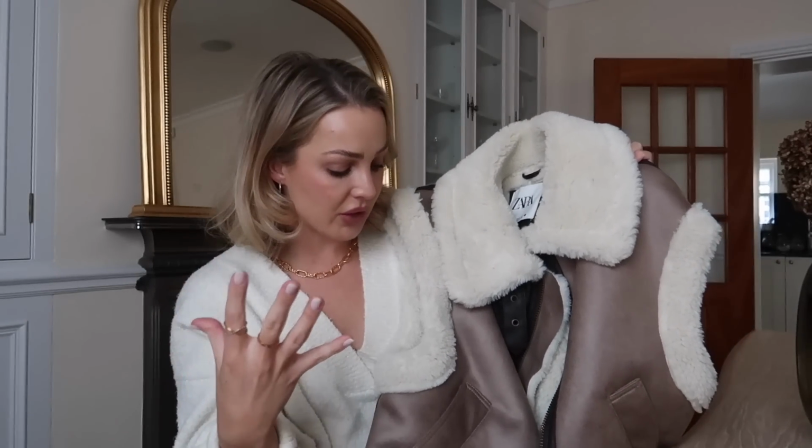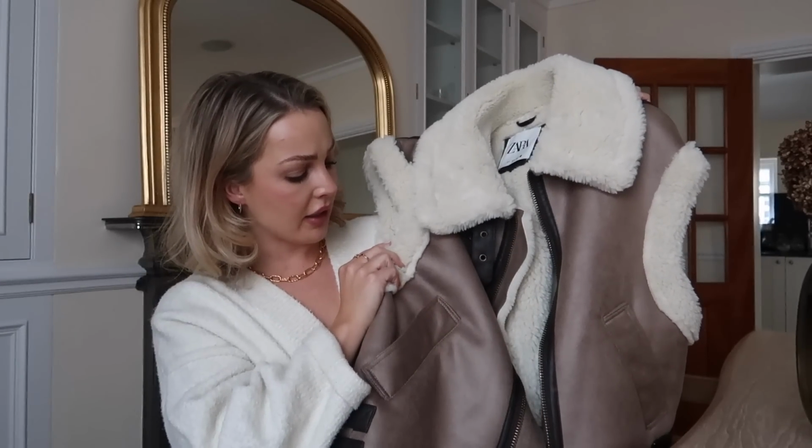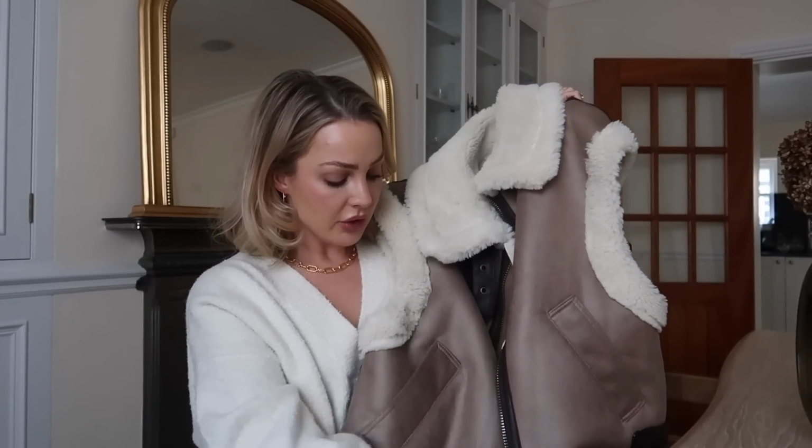I went for a size medium in this because I always really like to go up a size, and the fact it was a gilet, I thought would just be easier as well. So this was actually $79.99.